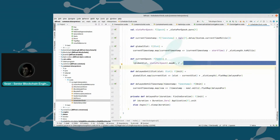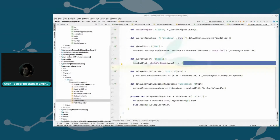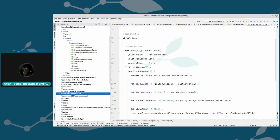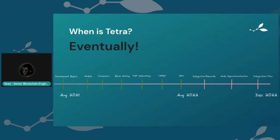So that's, again, just going back to trying to unify the different libraries that we use from the different ecosystems. So Akka and Cats, mixing them together, and we are able to use them nicely throughout our Tetra implementation. Okay, so that's algebras and some common interpreters that we need all over the place. That was all roughly at the same time as models.